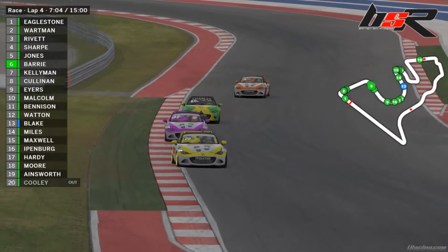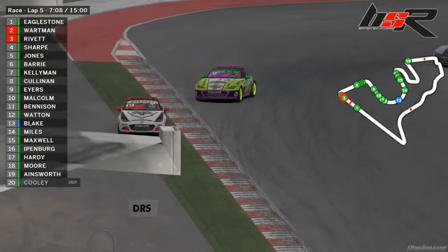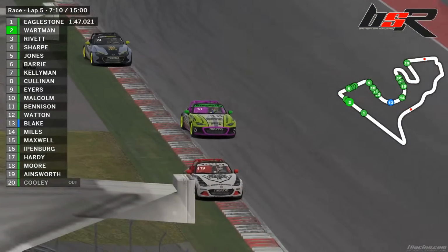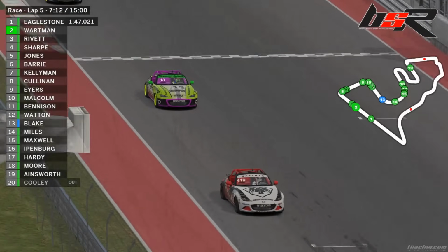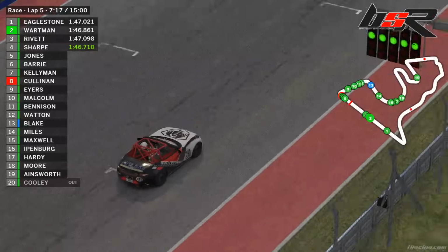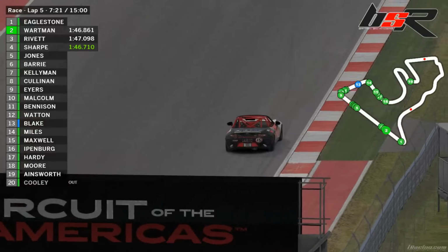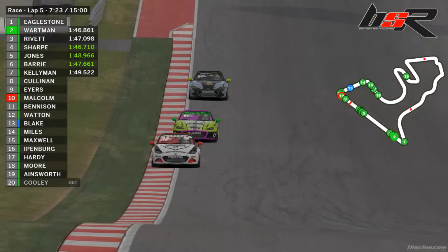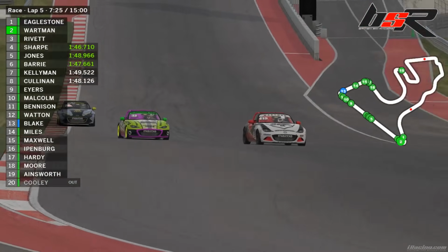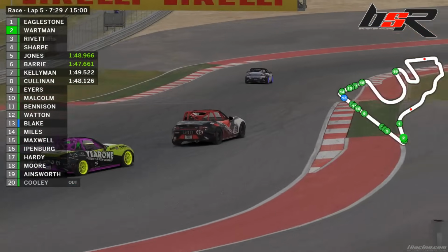And yeah, Steve Cooley just said in the chat as well that he's had a good start to the night. So I presume that either Steve crashed or someone took him out. But yeah, he's still got race two and race three to redeem himself as we look back at this battle up at the front for second place between Wortmann, Rivette, and Ben Sharp. And it seems the field is spread out a little bit, Marco.